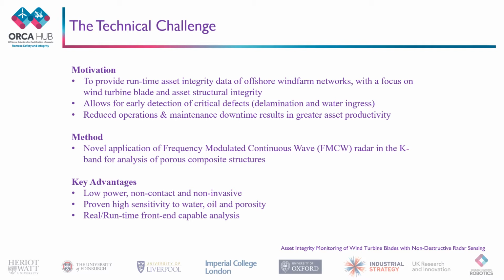We have employed the novel application of frequency modulated continuous wave radar in the K-band for analysis of porous composite structures. We have approached this problem using patented microwave sensing methods and applied to several use cases, with our focus on wind turbine blades for this presentation. Key advantages of frequency modulated continuous wave radar are low power, non-contact and non-invasive inspection, proven high sensitivity to water, oil and porosity, and real runtime front-end capable analysis.